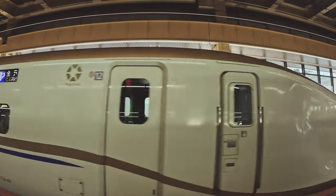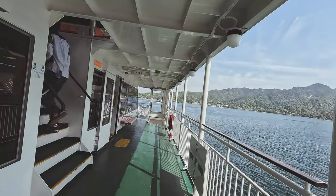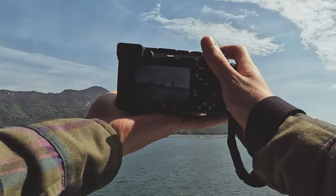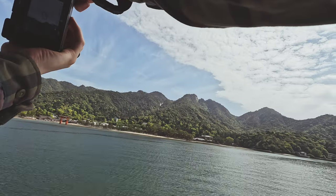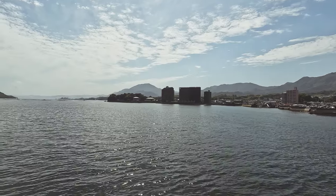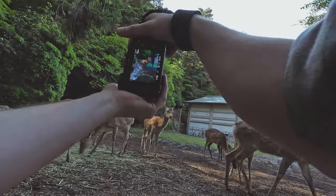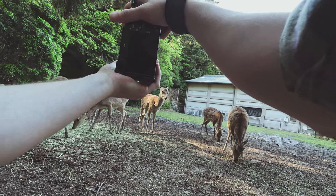Next, I headed to an island that was supposedly filled with deer. I tried to grab some shots on the ferry to the island. Some friendly deer were, in fact, found on the island. There was one deer highlighted from a break in the tree leaves.